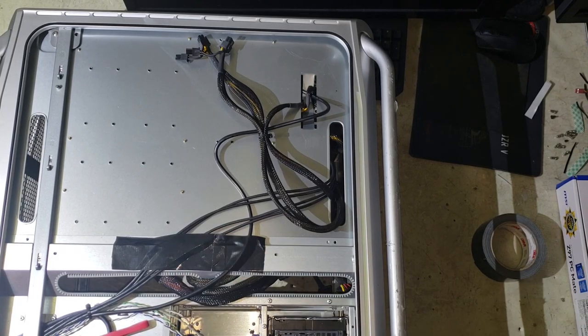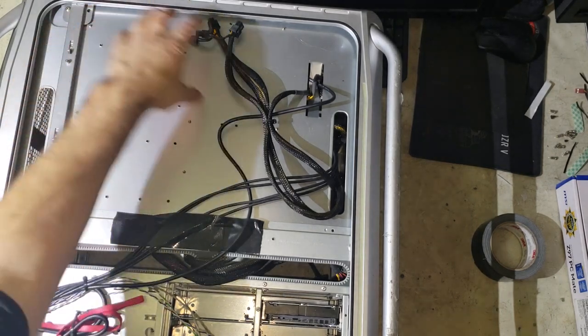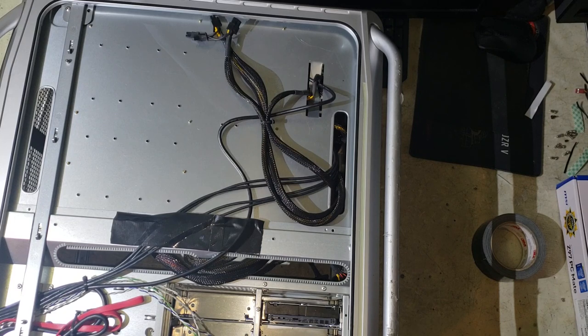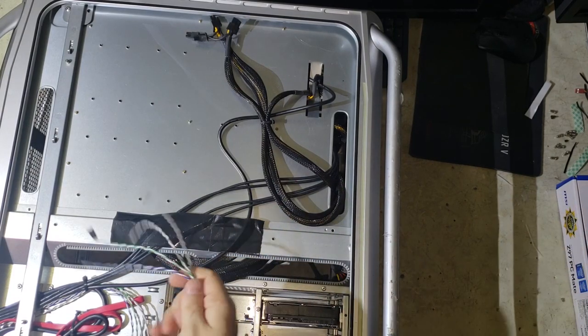Most newer cases have various, something like, can that be seen? I guess you can't really see it. Oh, yeah. These right here, these little hoops, you can usually, on newer cases, have those all over here. But like I said, this case was kind of built before it was really realized what system builders needed to be able to build clean systems like this.